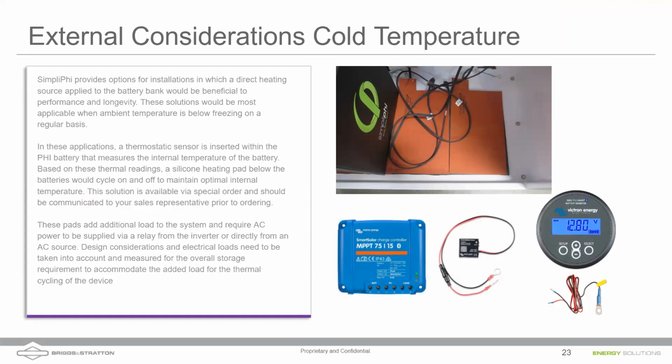It gets wired directly into the BMS. I believe it's a 150 watt heater in that heating pad, and it can warm those batteries up so that they're ready to go. It uses internal temperature sensing to regulate those heating pads. Yeah, and you would understand that they cycle on and off, and the energy consumption over a day, over a year, would depend upon the delta between the outside temperature and the inside temperature of the batteries.